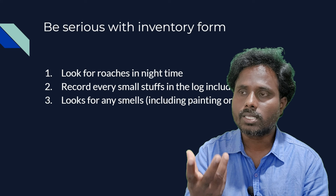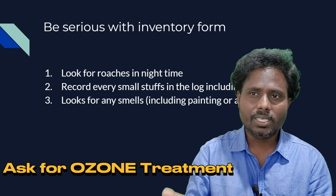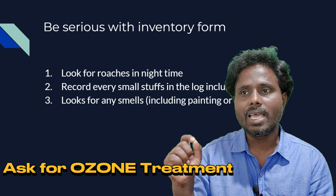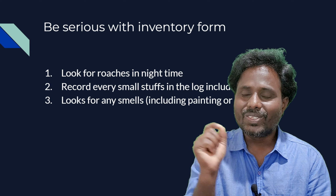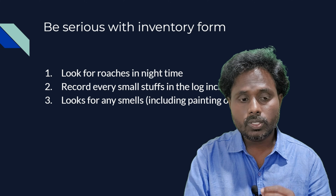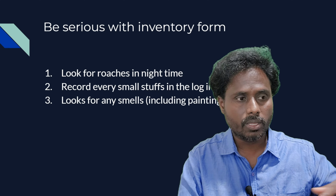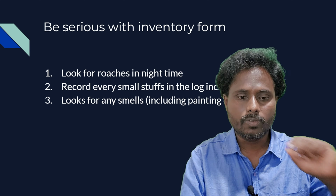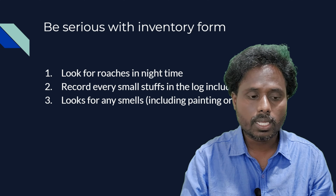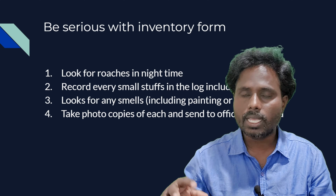When you move in, you may notice some smells, like a painting smell or something like that, that make you hesitate. If you observe it, please note it down, because they have something like an ozone treatment. They will charge you $150 if they find it when you move out. Record everything, even small stuff, including the stains. If you see stains anywhere, it may be in the restroom or the kitchen, even in the fridge, just mark it down, man. That's more important, and take a photocopy of each and send it to the office for the record. I did so that I can argue with them.